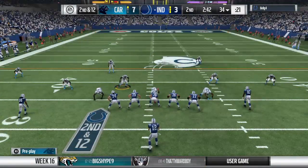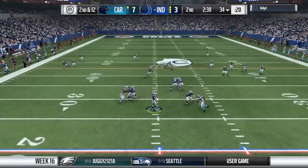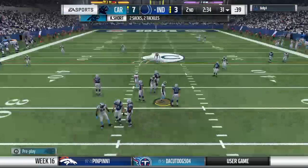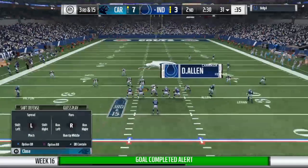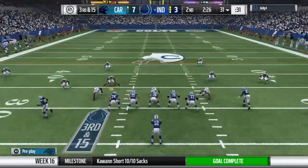The next thing is you're going to check and see what the back's going to do, and if he ends up with the football, okay, now you've got to check and see. Nowhere to escape, and he goes down. K1 Short in there to sack him, and that is 10 for him now on the year.